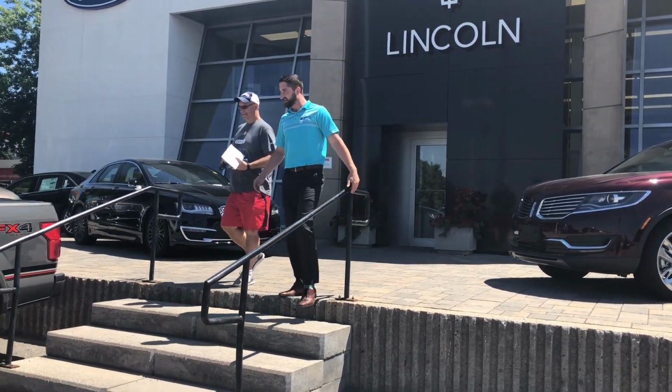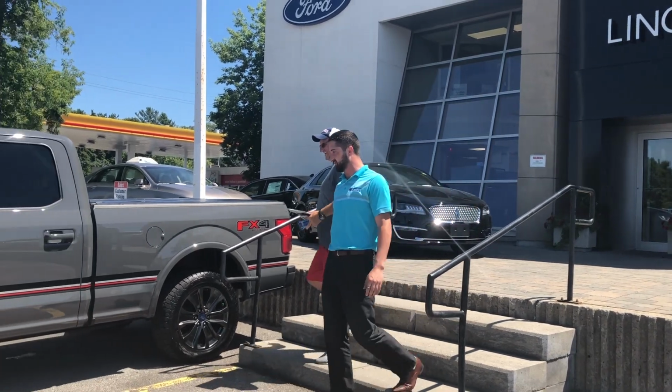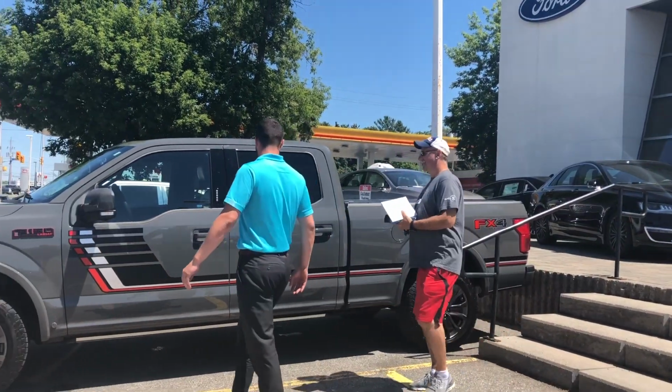Our detailer's doing a great job. That lead foot came out beautiful as well. Yeah, it's a sweet looking truck.